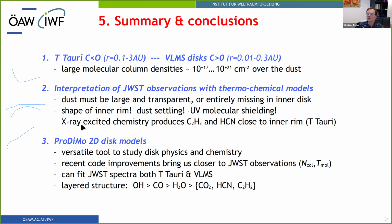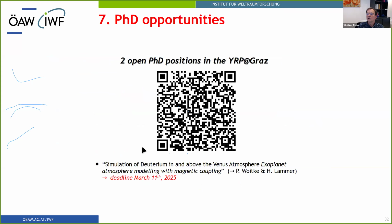Interestingly enough, we need X-rays in order to produce a lot of C2H2 and HCN, what we see in normal T-Tauri stars. And we know that T-Tauri stars are strong X-ray emitters, so that is actually a nice explanation. And more generally speaking, ProDiMo is a versatile tool to study disk physics and chemistry. And you are very welcome actually to use it. So you talk to me if you want to model disks.